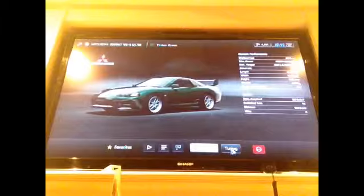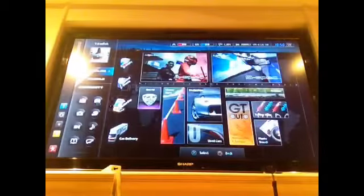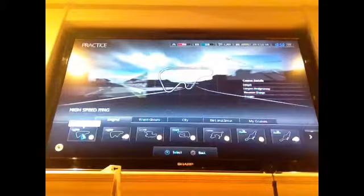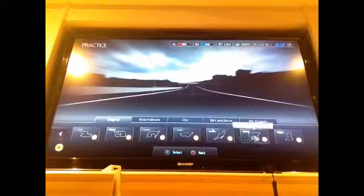The only tuning upgrades I have for this now are the permanent ones and some BBS rims to make it look kind of cool. So now I'm going to show you the car's hot lap around the Circuit de la Sarthe chicane track. Sorry, it's in world circuits.